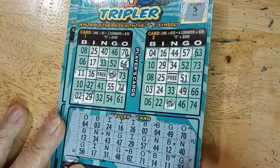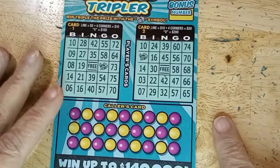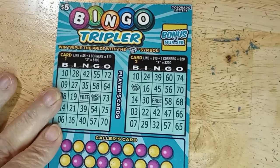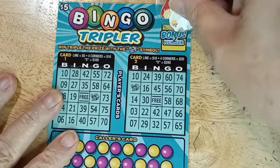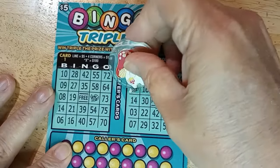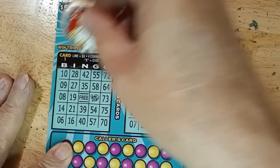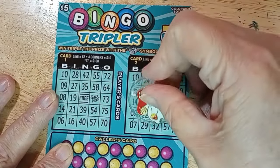Alrighty, tripler. Come on, new cards. Sometimes you do real good with me, sometimes you're really bad. Okay, bonus number. I got another cute little mushroom. I'm going to use it on the other one. B2. Free space. And, oh, anything with twos. Not just two.